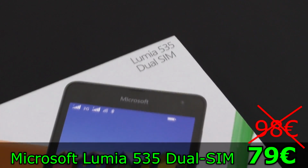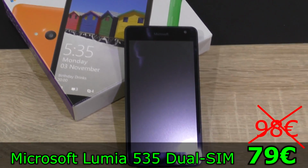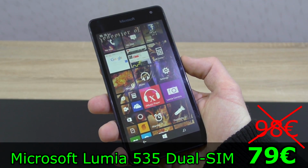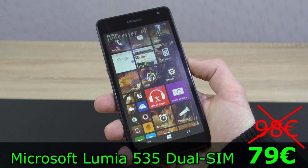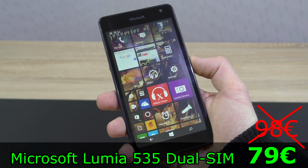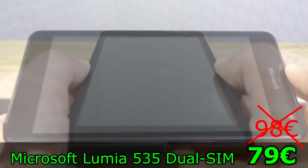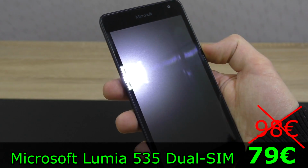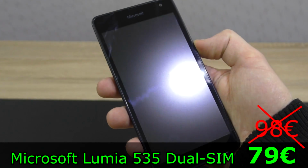Last but not least, the Microsoft Lumia 535 dual SIM smartphone. This is a phone with the Windows Phone 8.1 operating system. As the name already tells, you can install up to 2 SIM cards into that phone. Again, it has only been in use for a couple months and hasn't been touched for months now. It's pretty much brand new, no scratches whatsoever, not even micro scratches. Putting a phone in my pockets is a taboo to me, I always take best care. If you want it, you can get it for 79 euros.